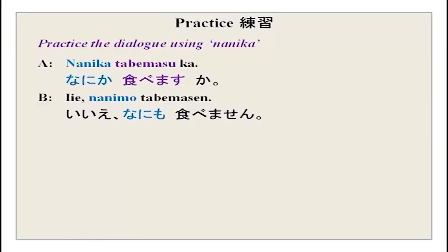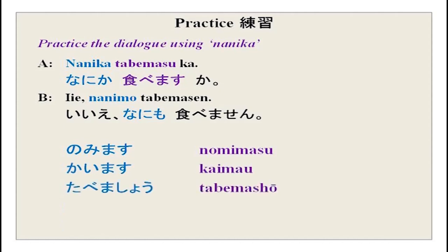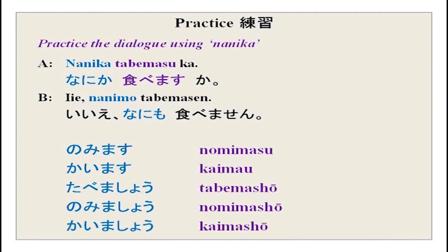Over here we can practice nani ka tabemasu ka? Iie, nani mo tabemasen. Over here, you can replace tabemasu with nomimasu, kaimasu, tabemashou, nomimashou, kaimashou. So you can replace it with any of these over here. For example, nani ka tabemasu ka? Iie, nani mo tabemasen. Nani ka nomimasu ka? Iie, nani mo nomimasen.